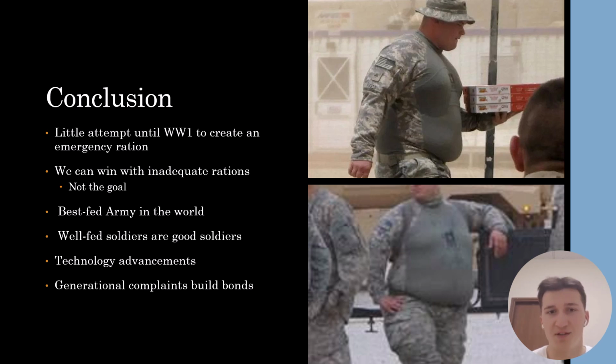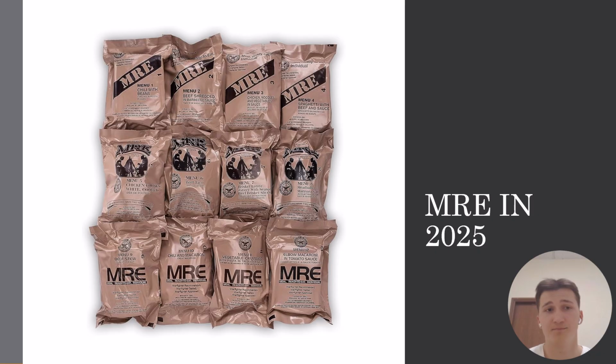Some might be a bit too well fed, as shown in the pictures. Complaints about rations in the MREs are a bond shared between generations of soldiers that, for better or for worse, will last the test of time. I, for one, am much more appreciative of the MRE, knowing all the developments it took to get here.